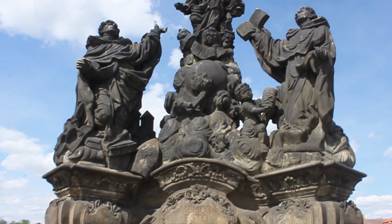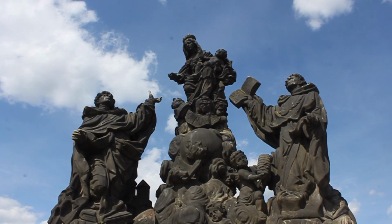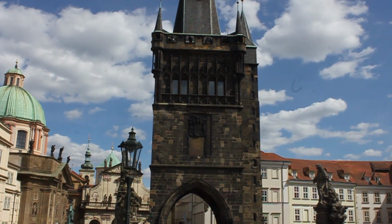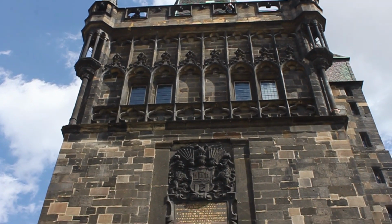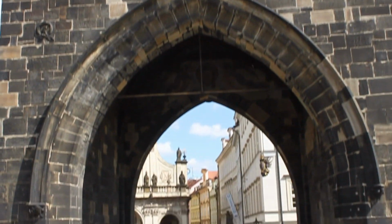So I guess the first thing to say about Prague Old Town and exploring it is the fact that it is such a beautiful and stunning city. We were blessed when we visited with the sun, but of course I'm sure on days where it's overcast and rainy, it's still as beautiful.